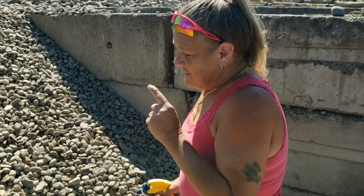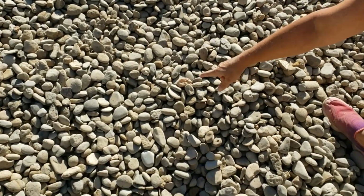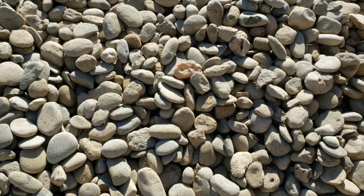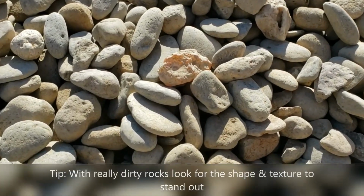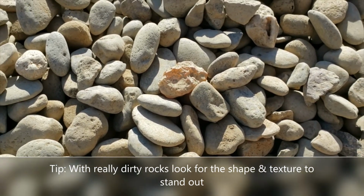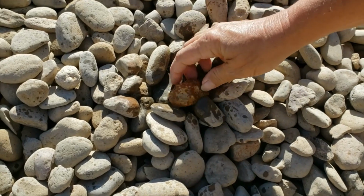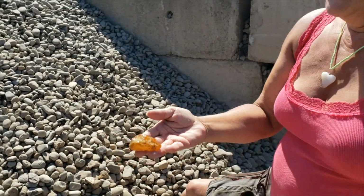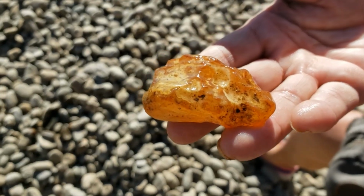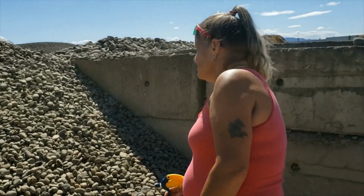Just up the pile from those two pieces of wood, I spotted this little guy. He's kind of a hider, he blends in real nicely with the pile. But the shape and the texture says that it really is an agate. Now watch when I spray it. Look at that! That is a beautiful piece of carnelian. So what's up next, CJ?